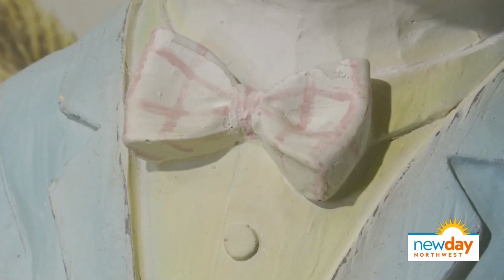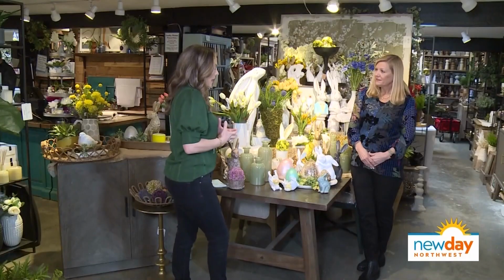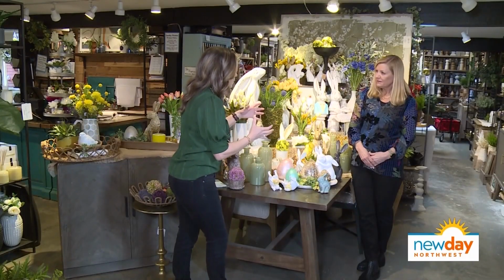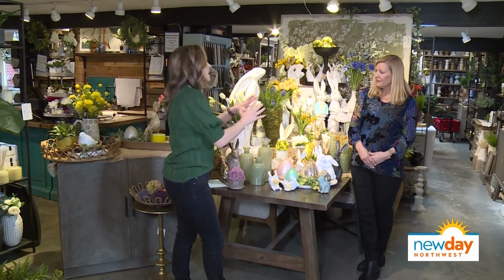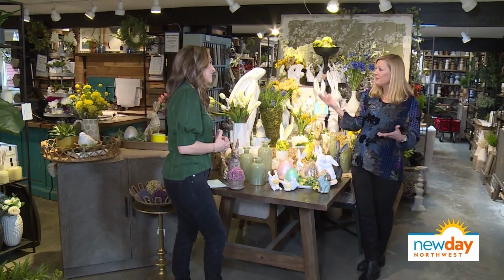So I have to ask though, because I feel like I'm not very good at this. How do you incorporate the bursts of Easter through your spring decor without making it look silly? Because I feel like I can make it look silly. Well, we have a couple examples over here.